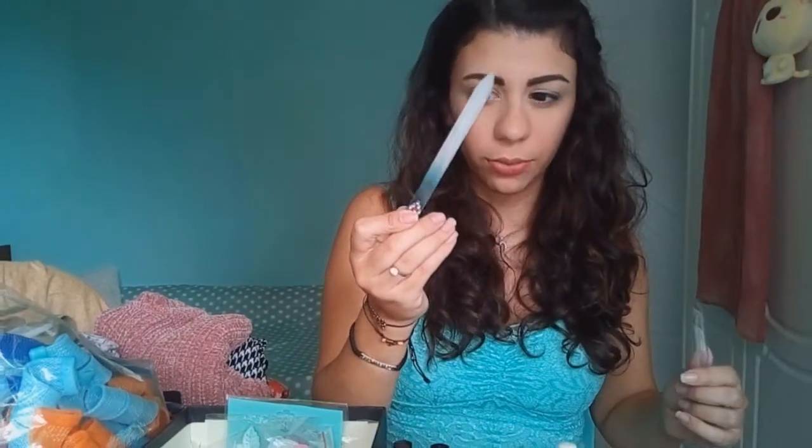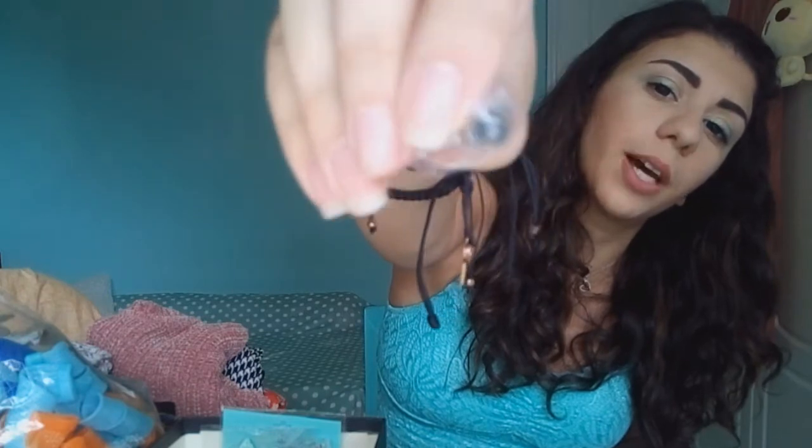Another thing that I bought is this necklace. It's like a bow around your neck. Another thing that I bought, this one I got from eBay, and this one I got from a local store. It's a glass nail file, and I really love it. It's very good. The thing that I got are those tiny, tiny glow earrings, which have little black stars inside.